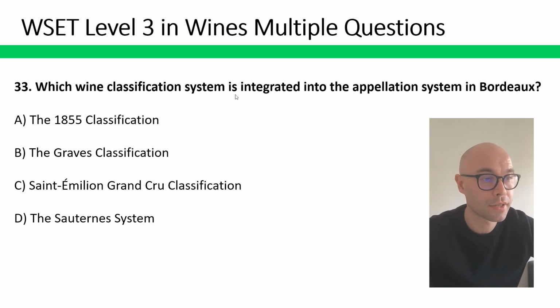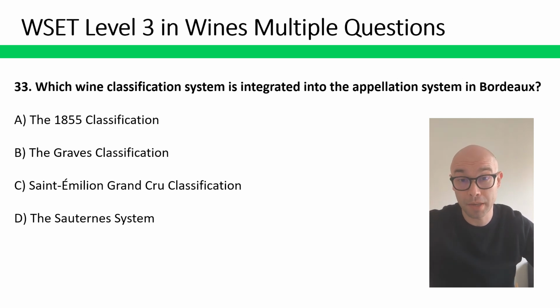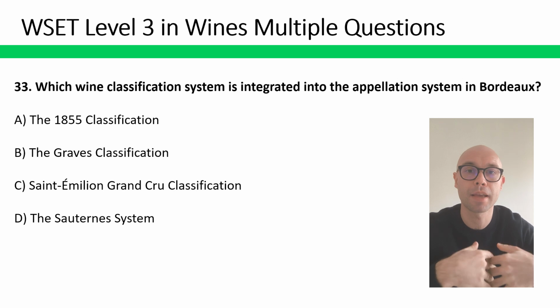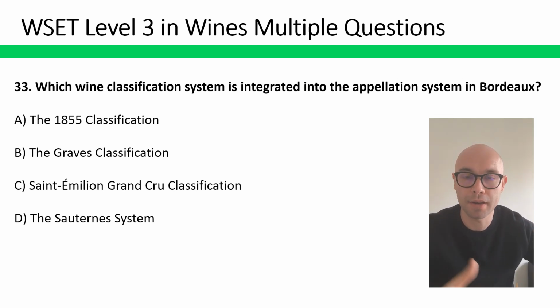Which wine classification system is integrated into the appellation system in Bordeaux? For this, you need to understand the difference between an appellation system and a classification system. Appellation is about where the grapes grow and how wines are produced, whereas the classification system is more like an economic, marketing kind of quality hierarchy.